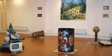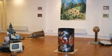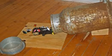and it's represented by one of the exhibits, an oil drum filled with oil, and it's got the writing "you" on it, and when you look at the oil, it reflects the image of yourself. So it's to try and make people sort of reflect on their use of oil and the impact of oil on their lives. The other exhibit is a milk churn.